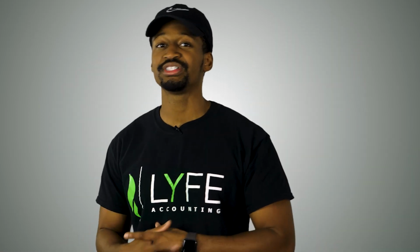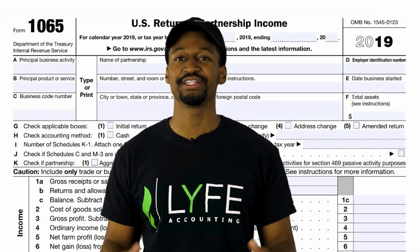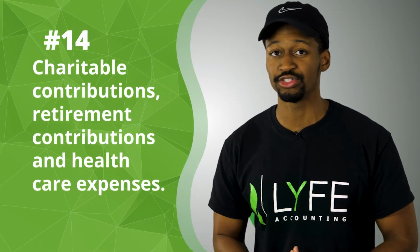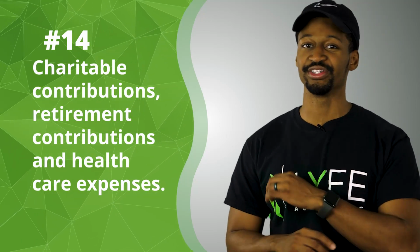Lastly, I have some bonus deductions if you're a small business owner for your personal tax returns as well. The previous deductions mentioned can be claimed using the Schedule C or Form 1065, but there are other small business breaks that you can claim on your individual tax return, such as charitable contributions, retirement contributions, and healthcare expenses.